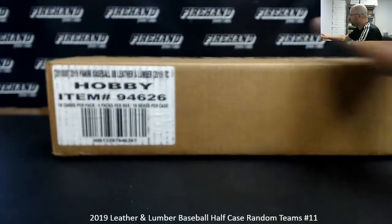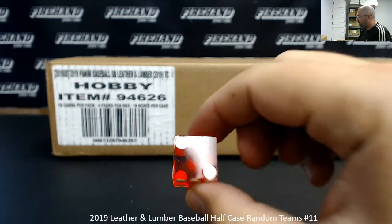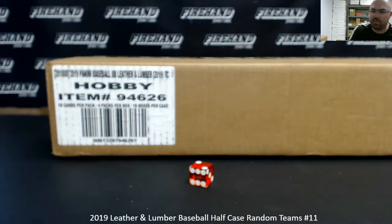28 total spots in the break, two combo teams. Let's see how many times we randomize the list of participants and teams. Good luck. Just two times, guys. It's also how many times we'll randomize the list of numbers from 1 to 10 to determine which five boxes we'll use.